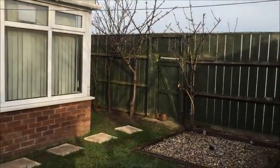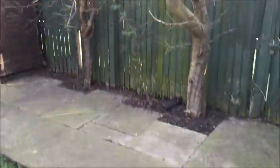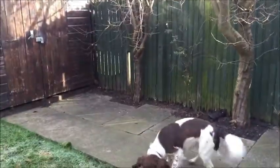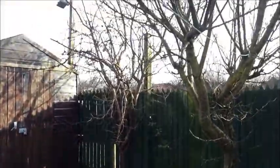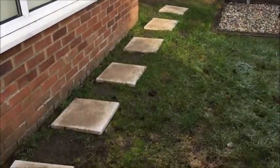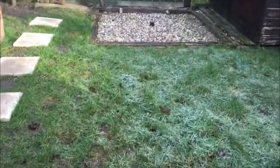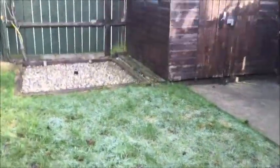You see those trees there? I'm hoping that they're going to take these big trees, but we'll see. I might end up with stumps or whatever. We'll see how they do it, if they come at all, because it's so frosty this morning. They're going to have to wait for the ground to defrost a bit. Right, it's freezing. I'm going in. And here's the after.